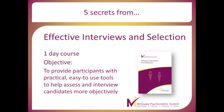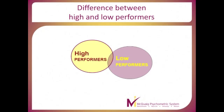Thank you, everyone. To get us underway, let me ask you to have a think about someone you work with whom you would consider a high performer in the job. If you had more like them, your company would be a great and successful place to work. So what is it that makes them different from the rest of the pack? What differentiates high performers from low performers?